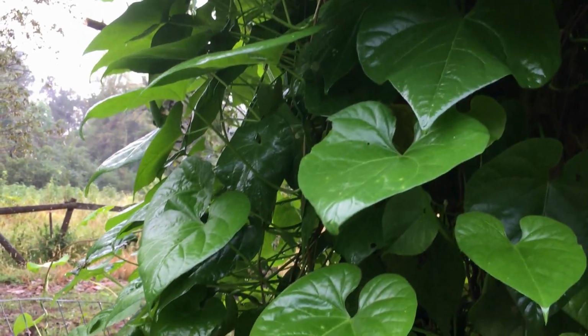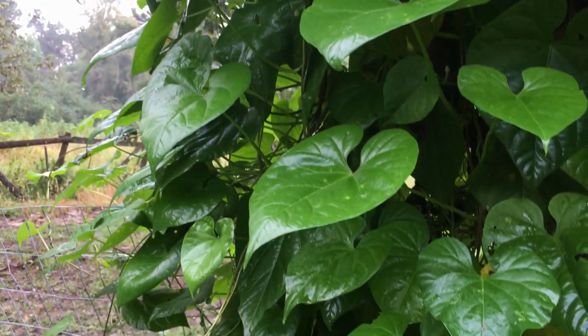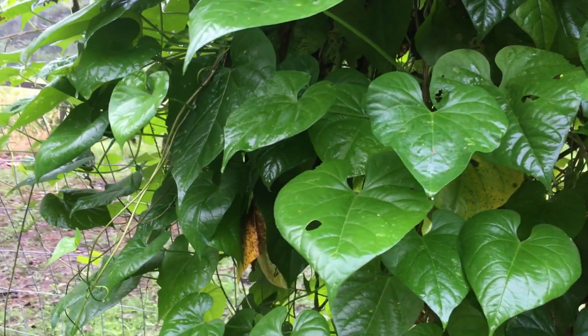So I'm pretty sure that's why this is so lush without a whole lot of flowers, because it's loaded with nitrogen. And nitrogen makes a lot of beautiful leaves, not a lot of flowers.